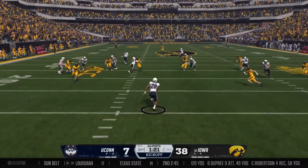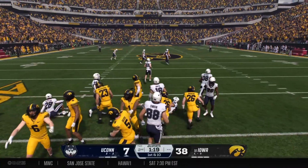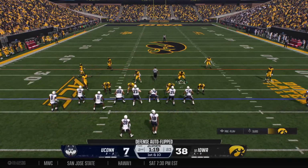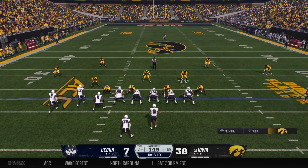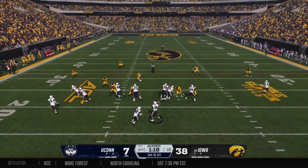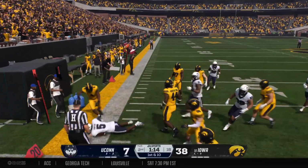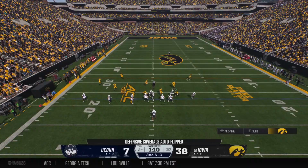Here he comes with the return. He was looking for more running room, but none to be found as he stopped at the 23. This drive opens up at the 23-yard line. Hold and fire complete. He is going nowhere. Stop at the line of scrimmage.